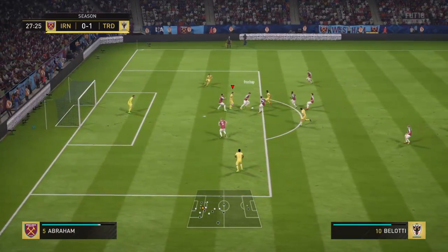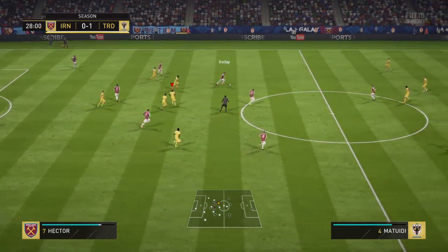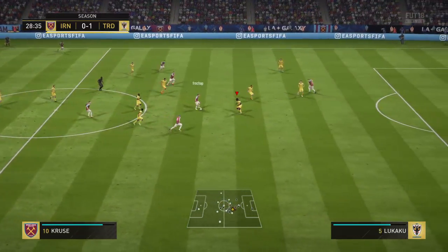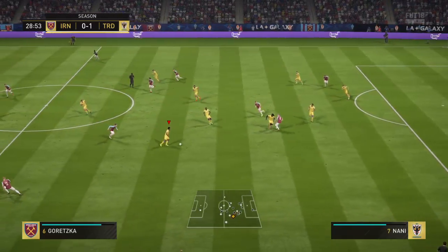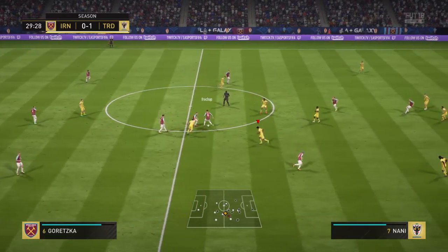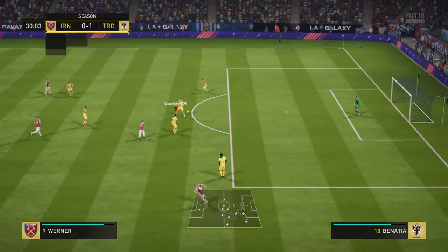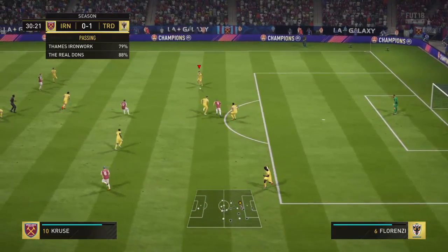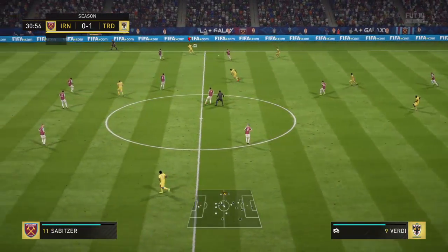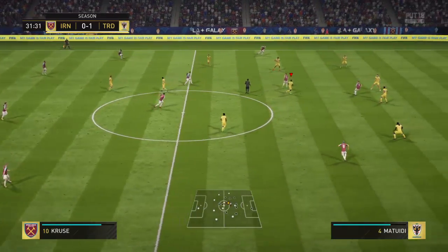Bonaventura. Got the ball back in his own penalty area, though. Cruiser. Good forward play from them. Matuidi. Stopped emphatically and just as well. The approach play looked very encouraging. Cruiser.